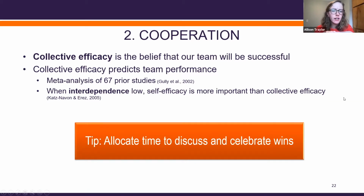And so a tip, a recommendation for improving collective efficacy is to take the time to talk about successes or celebrate the team's wins. That brings attention to the fact that the team is doing well and makes team members think more positively about how well they're doing. It's important to take time to give critical feedback and think about how we can improve, but it's also very important that we take the time to discuss and celebrate when we have successes.